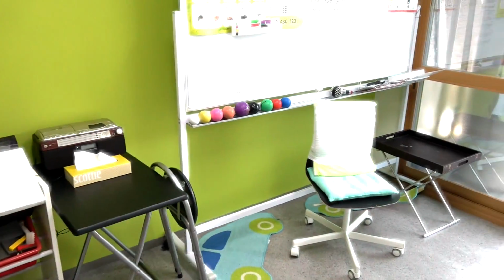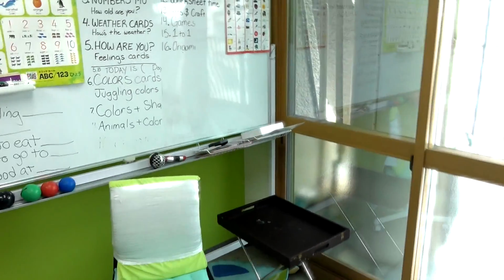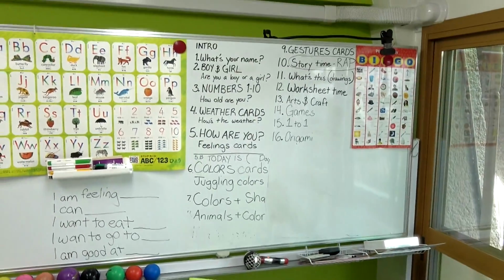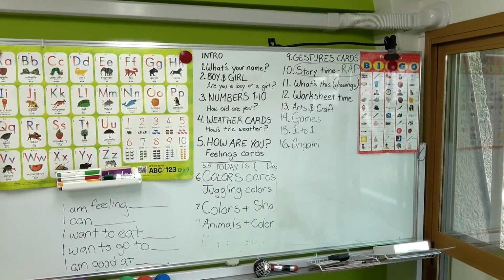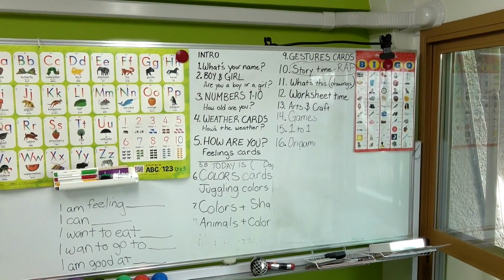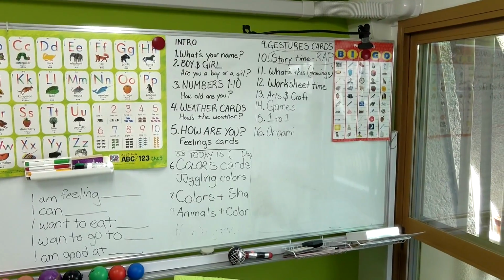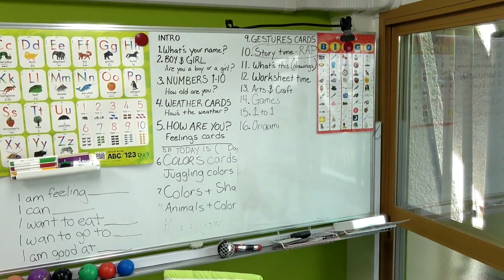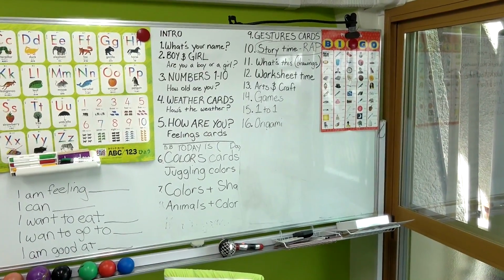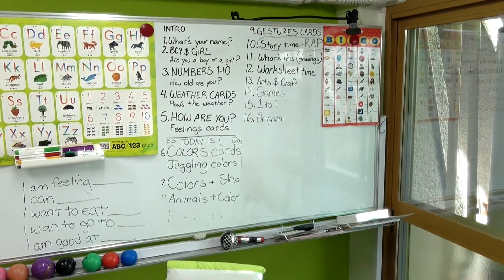Here's our first little small child classroom. This is usually for ages 1.5 on up to 3. You know, they learn simple things like, are you a boy? Are you a girl? Numbers 1 through 10, weather cards, how are you, different feelings and emotions. The class here, you would have to be extremely upbeat, very genki, as they say in Japan. Let me give you a demo right now.